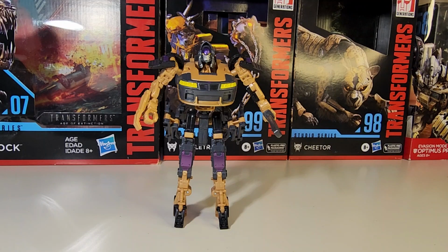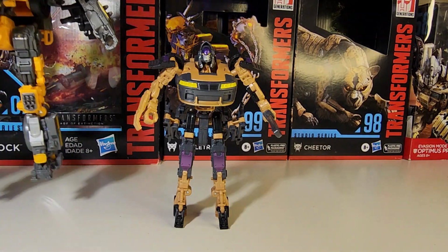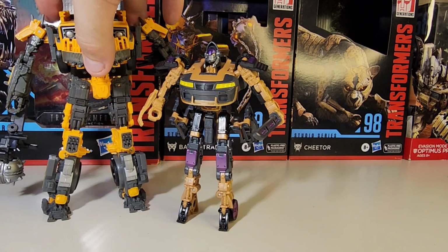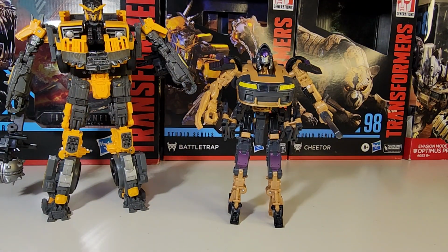So, anyway, how does she scale with her old partner in crime, Battletrap? Well, let me show you. There you go. Here she is with Battletrap. And I must say, they do scale pretty nicely in robot mode as well as vehicle mode.